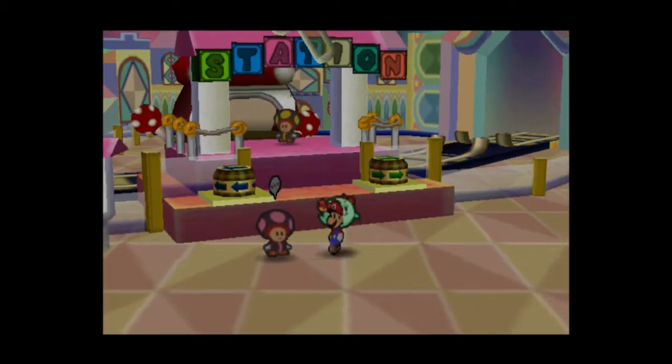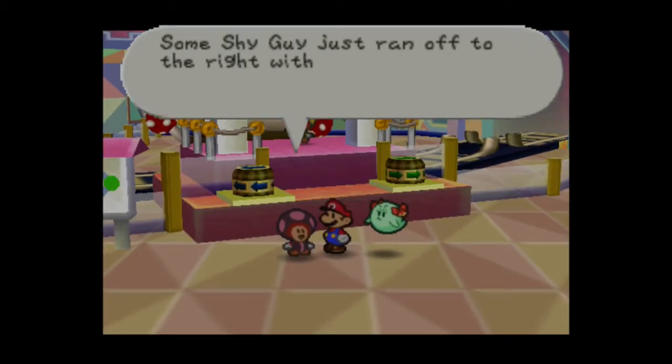Well, now we're here at the Pink Station. Let's talk to this Pink Toad.